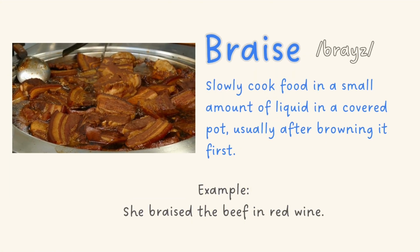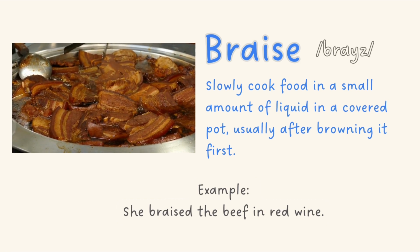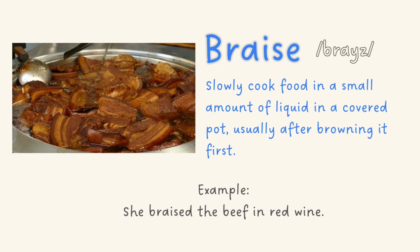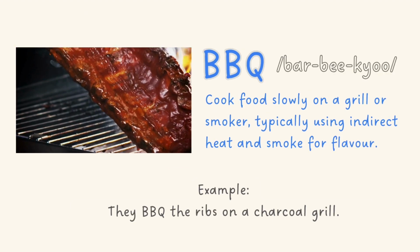Braise. Slowly cook food in a small amount of liquid in a covered pot, usually after browning it first. She braised the beef in red wine. Glaze. Apply a glossy, often sweet coating to food, sometimes by broiling or baking. He glazed the ham with a honey mustard sauce.